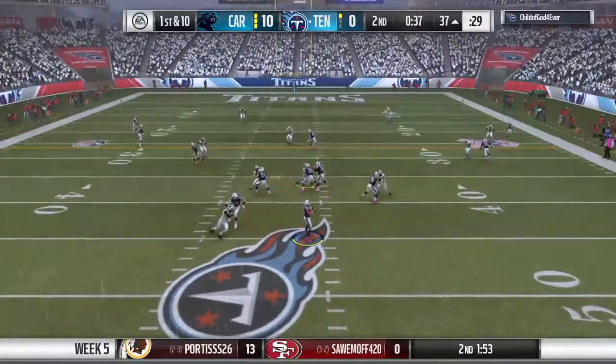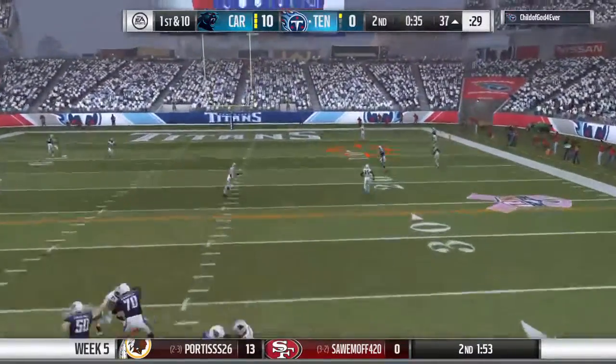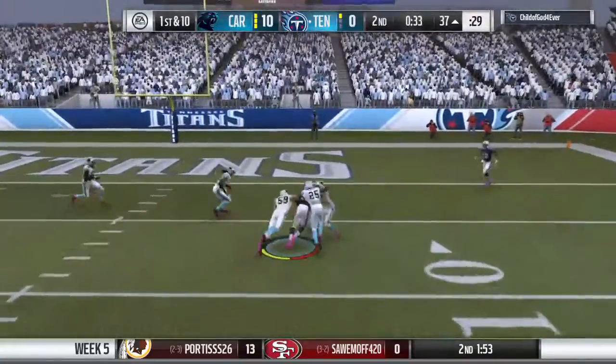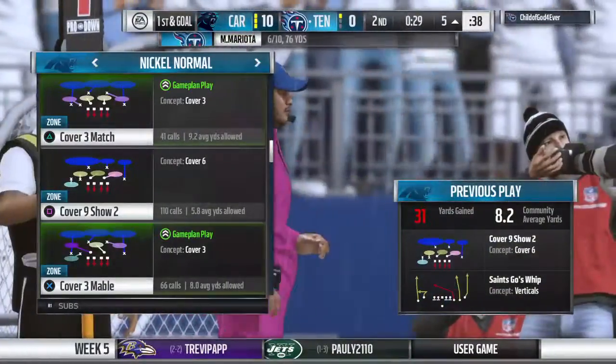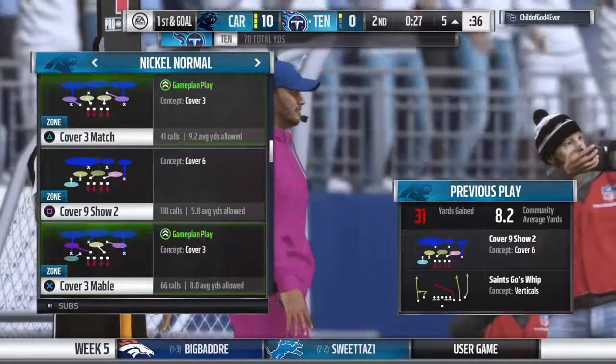On 1st and 10, here's Mariota. A right side catch by Crabtree. And he gets it all the way down inside the 10 to the 5-yard line.